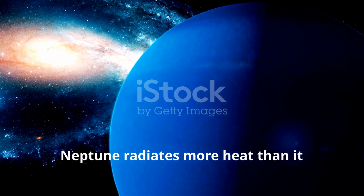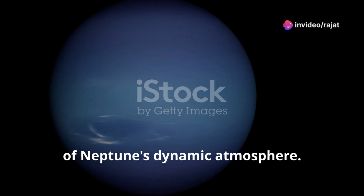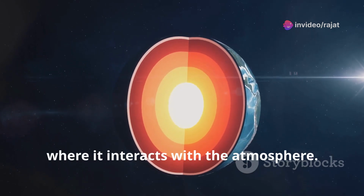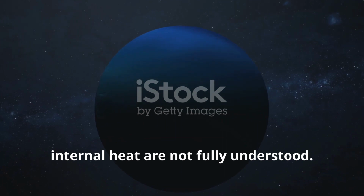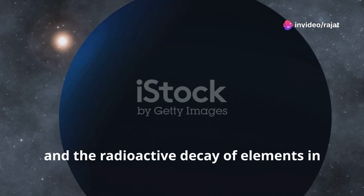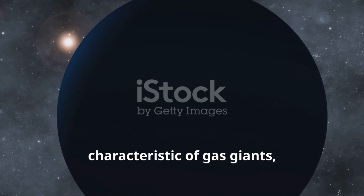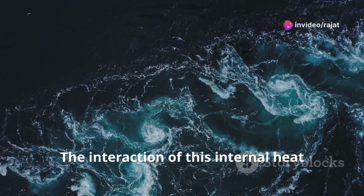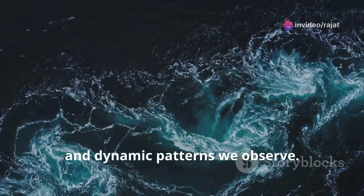Neptune radiates more heat than it receives from the Sun. This internal heat source is a key driver of Neptune's dynamic atmosphere. The heat originates from the planet's core and slowly makes its way to the surface, where it interacts with the atmosphere. The exact mechanisms that generate this internal heat are not fully understood. However, it is believed to be related to the gravitational contraction of the planet and the radioactive decay of elements in its core. This internal heat source is a defining characteristic of gas giants, distinguishing them from rocky planets like Earth. The interaction of this internal heat with Neptune's atmosphere is what drives its powerful winds and creates the complex and dynamic patterns we observe.